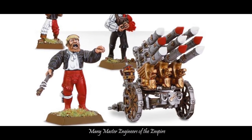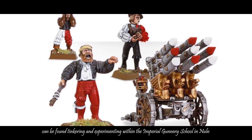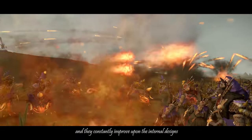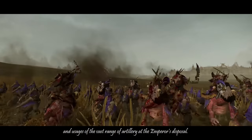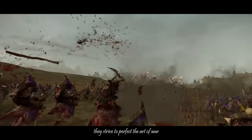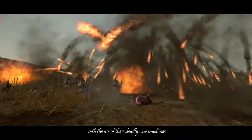Many master engineers of the Empire can be found tinkering and experimenting within the Imperial Gunnery School in Nuln, and they constantly improve upon the internal designs and usages of the vast range of artillery at the Emperor's disposal. Day by day, they strive to perfect the art of war with the use of these deadly war machines.